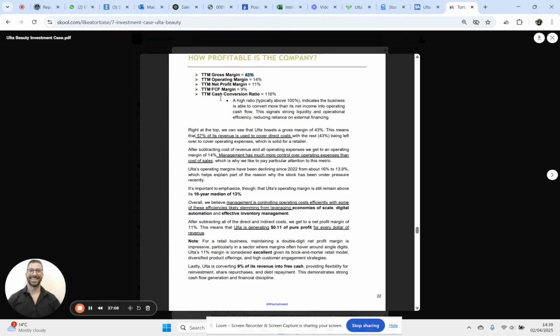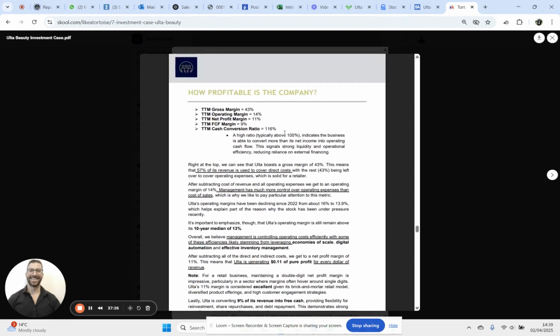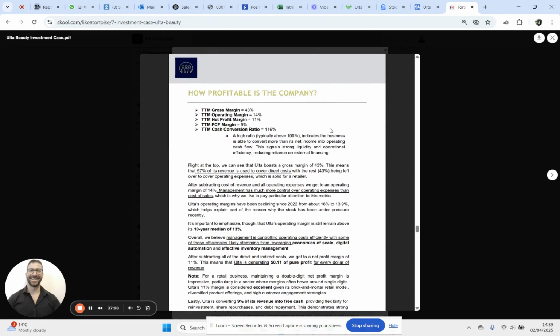And then, of course, the trailing 12, the cash conversion ratio is something that I like to follow. If it's above 100, it indicates the business is able to convert more than its net income into operating cash flow, right? Strong liquidity, operational efficiency. Very, very good. So very profitable company overall, a company with very low debt.